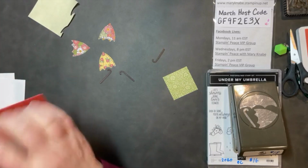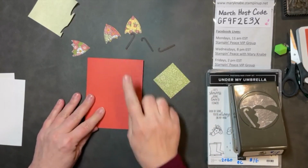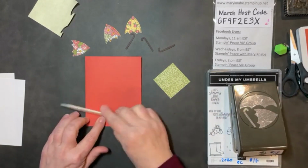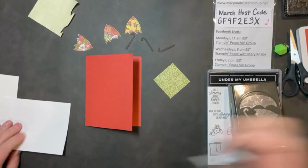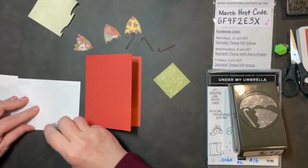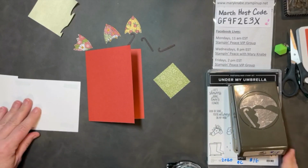All right, so let's put this together. I'm using a piece of terracotta tile cardstock. Again, it's one of the colors in the Ornate Garden designer series paper. I have 2 pieces of basic white cardstock. One for the inside of my card.